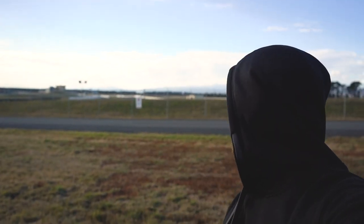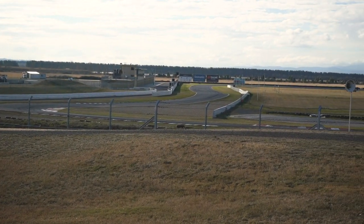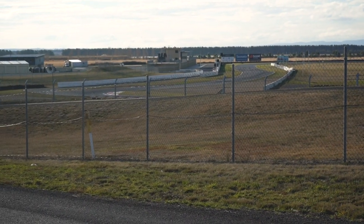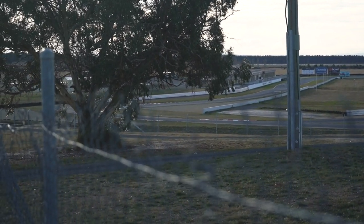I'm here at Symmons Plains Raceway in Tasmania. You can't see much, but the gate was opened. It's a tidy little racetrack, to be honest. And there's actually music on, which is weird because there's no one here, but the megaphones are playing music and radio and stuff, so it's pretty bizarre. So Symmons Plains is Tasmania's premier racing facility. It's known for its really tricky hairpin and kind of odd layout.